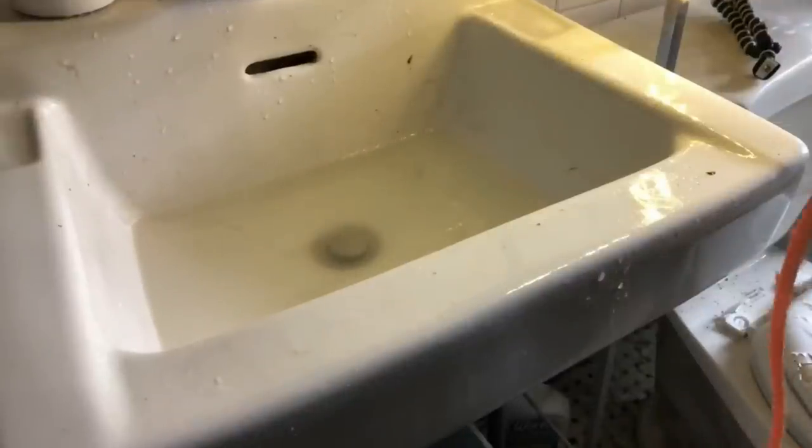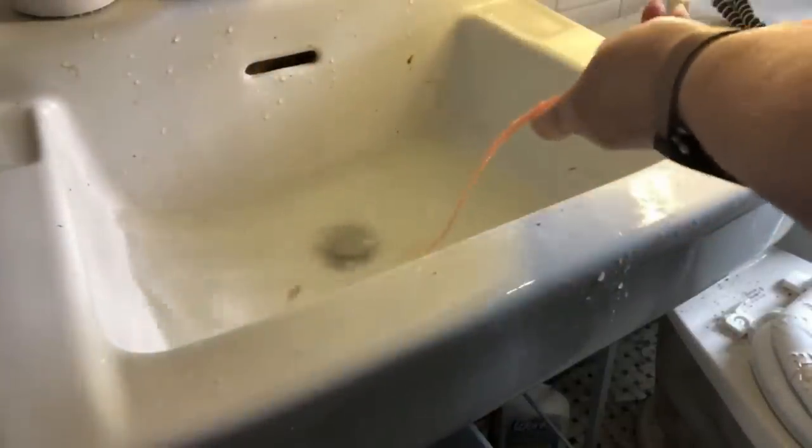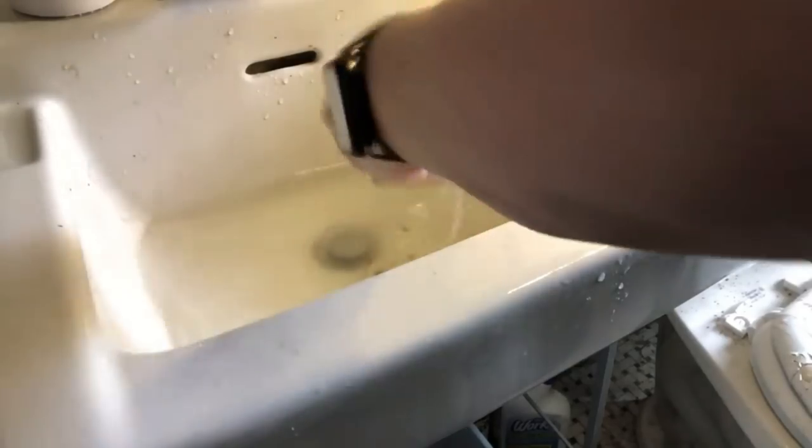All right, guys, we're at the upstairs sink. We're going to try out this drain cleaner thingy. So as you can see, we have standing water here. It does drain. It drains extremely slowly. I'm hoping I could just stick this down in here. Oh, difficult to get out. It did pull out some junk. Ew. What a hair.